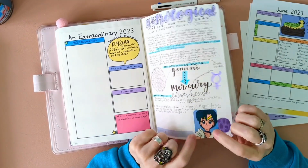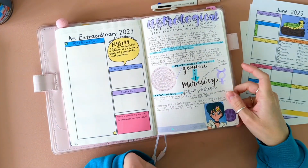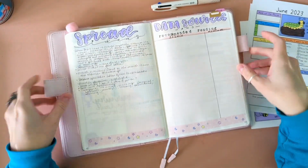And then the Sailor Mercury sticker is from, once again, my collection of vintage Sailor Moon things, which I'm a huge fan of, if you could not tell, and that's okay if you couldn't. I don't talk about it a lot.